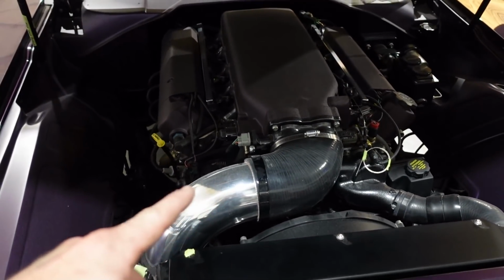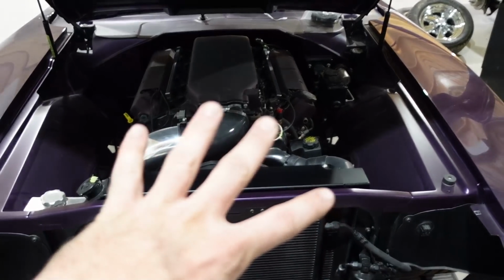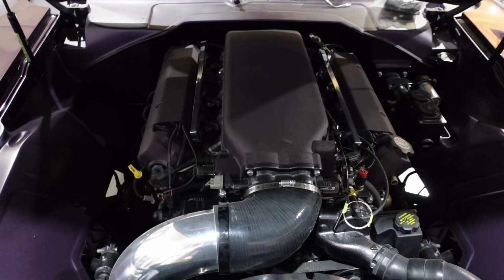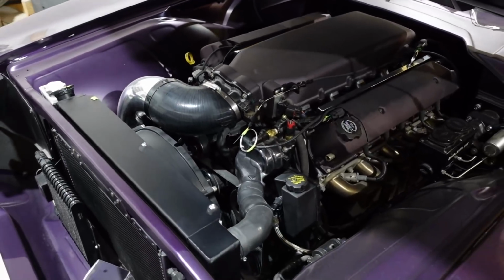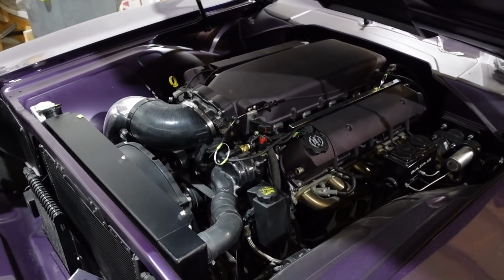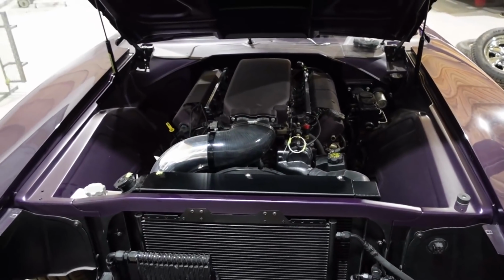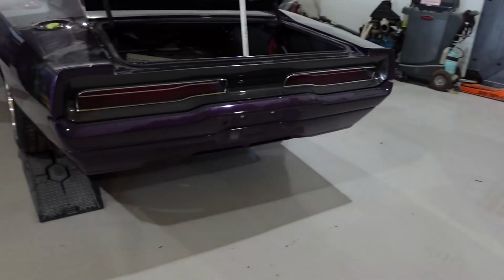This is all gonna end up going the same black, so we don't have too many shiny things in here, and just have it go from there. But the car runs perfectly. Everything sounds really good. Matter of fact, I'll put in a clip right here.